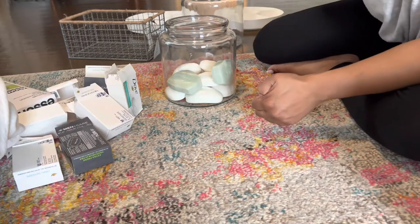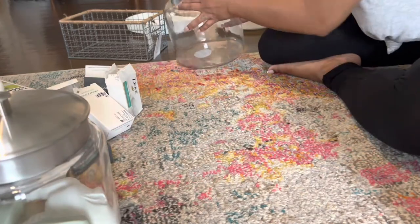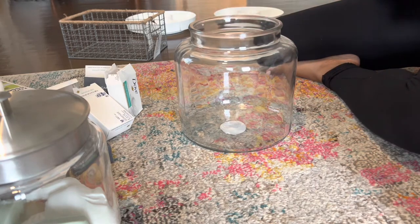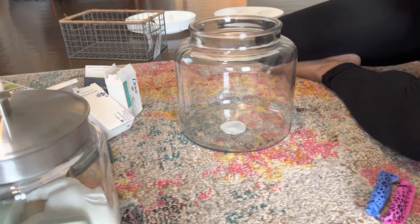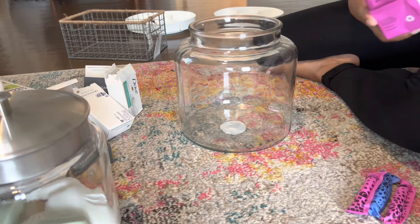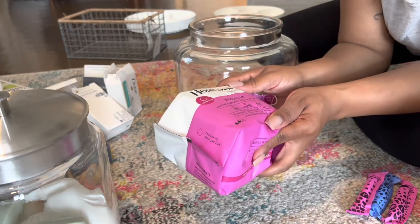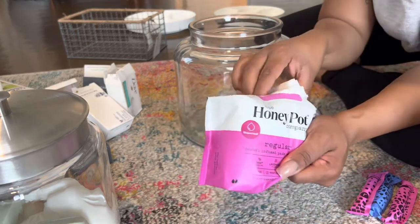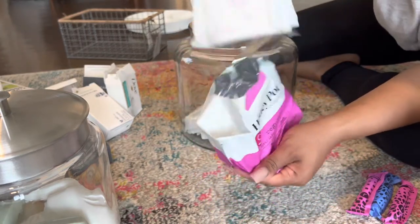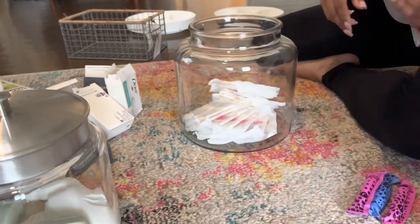I thought I had more soap than this. So that's that. And then I think I'm going to put my feminine products, like my pads and tampons, in this big one. Fun fact, these Honey Pot ones suck. They have a cooling sensation or something. It feels like icy hot on your Kit Kat. It does not feel good at all. I think it's supposed to help with cramps, but it just feels really uncomfortable. So I don't use those. So I'll put them at the bottom.